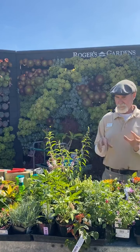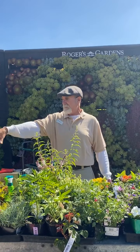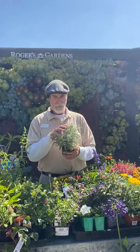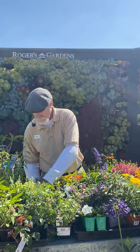Now I'm going to go into more herbs, vegetables, and then I'll go back into more drought tolerant, bigger perennials. With herbs, you can still plant your lavenders. Your lavenders are still good to plant right now, so heat lovers.